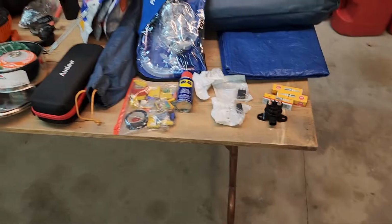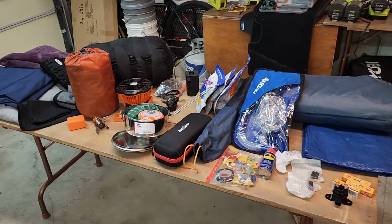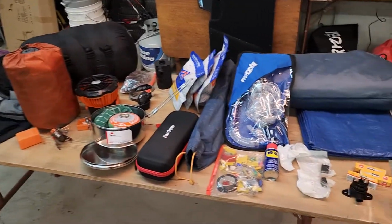So that's it. That's the camping supplies as far as what's in the camping bag, I should say.